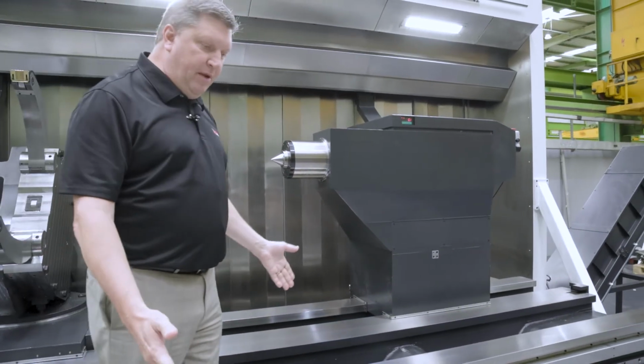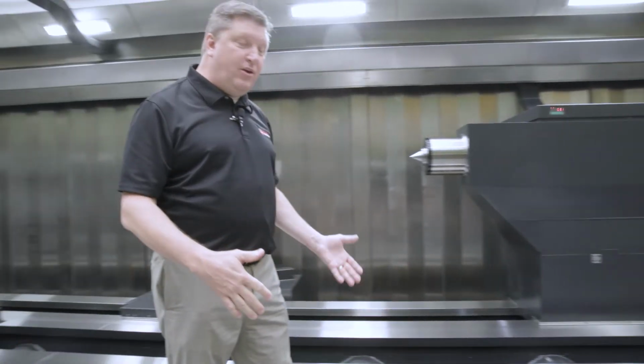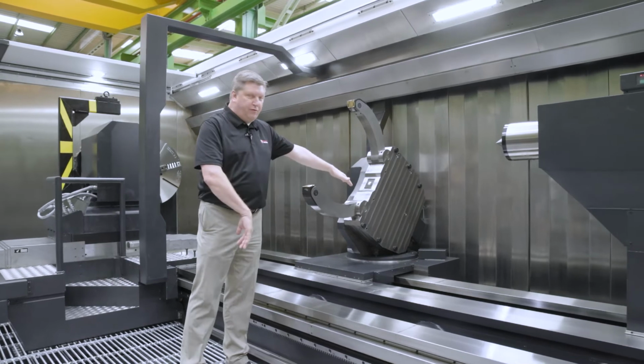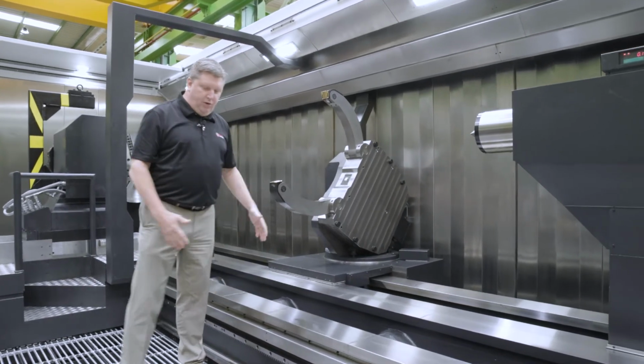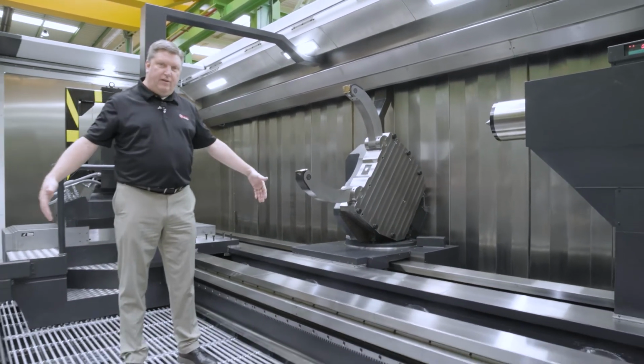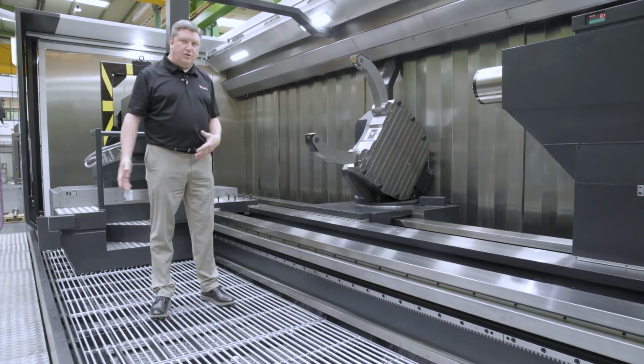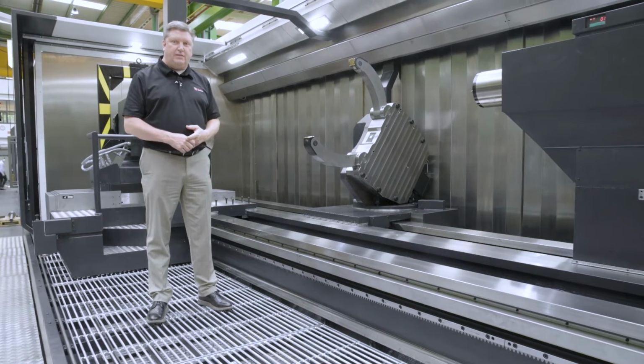One feature of the Geminis GT7i is chip evacuation. If you look at the design, the bed is designed for chips to flow in either direction. You can see the width of the chip conveyor in the front. And then there's also a chip conveyor in the rear of the bed to handle all the chips and coolant that are generated in this process.